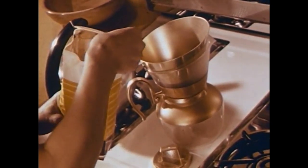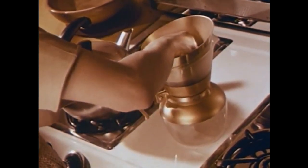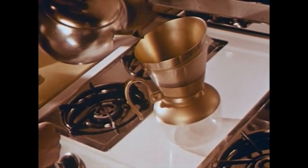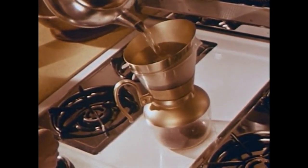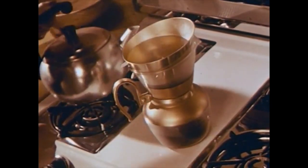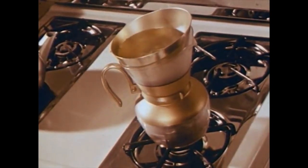In the drip method, the coffee is measured and placed in the pot. The water, carefully pre-measured and brought to a full boil, is poured, still boiling, over the coffee. The time? It should take only 4 to 6 minutes.